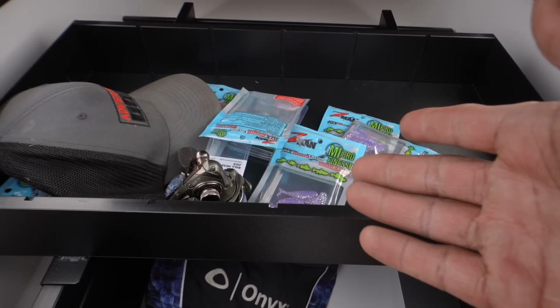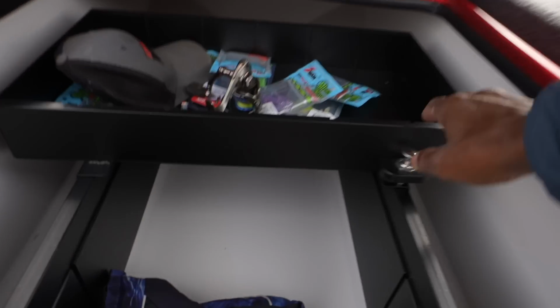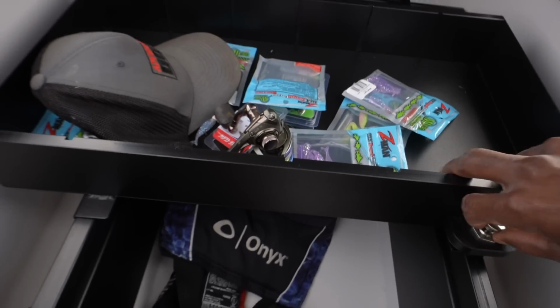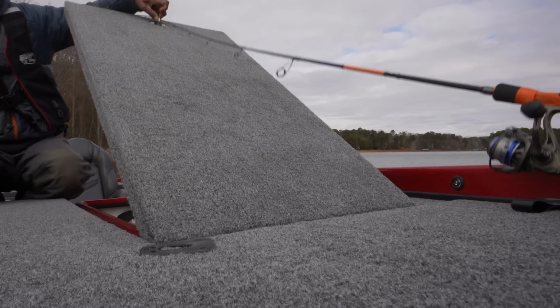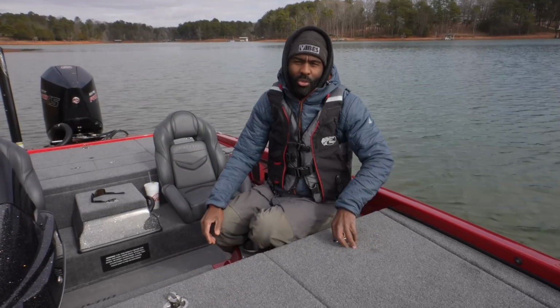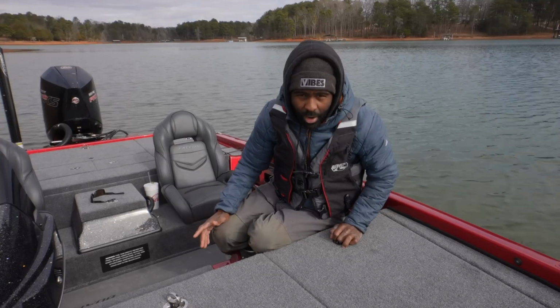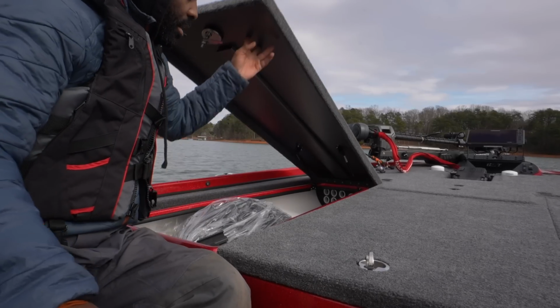So like hooks, sinkers, things like that you're always going to be digging in your box to get, I usually put them right here in this box. But the sliding tray has been a quote unquote game changer for me. This is one of Falcon's signatures right here. This is what they call their ERA rod access. What that means is exterior rod access.